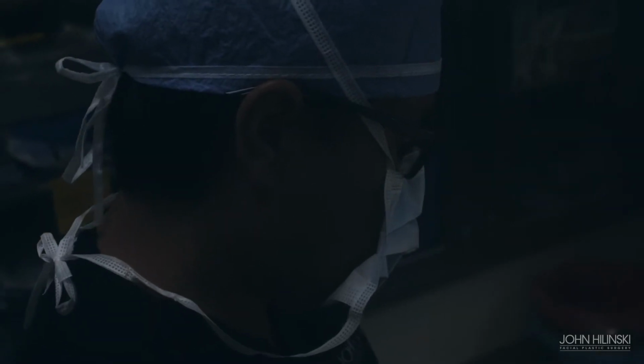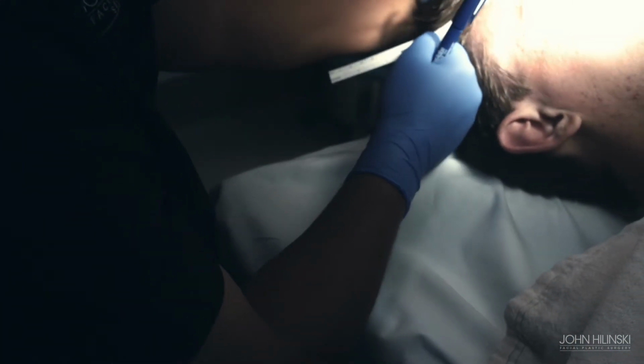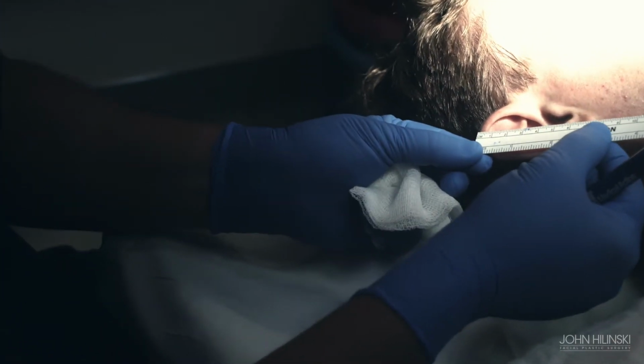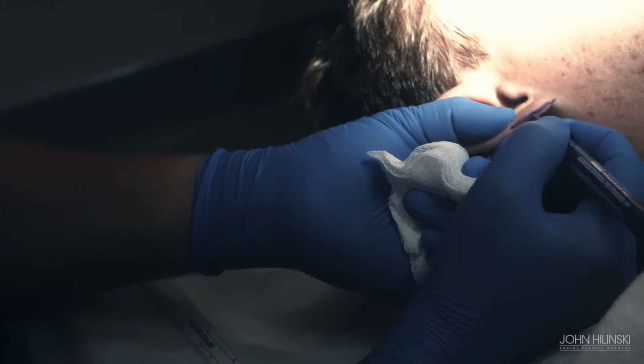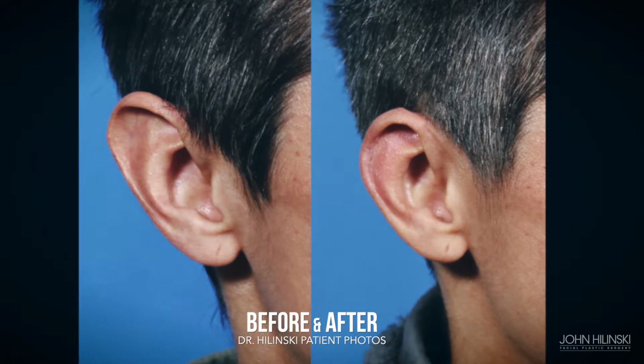Macrotia surgery actually involves making the ear smaller in size. We're taking an ear that is, let's say, 6 to 7 centimeters in size, and we're reducing that by 1 to 2 centimeters in some cases, making the ear overall actually smaller in size. So from top to bottom, vertically, we can remove the top part, which is called scapha reduction, and then along the lower part of the ear, we can reduce the size of the earlobe, which is essentially earlobe reduction. And when you combine those, you can have a significant impact in terms of making an ear smaller in size and much more proportional to the shape of the patient's face.